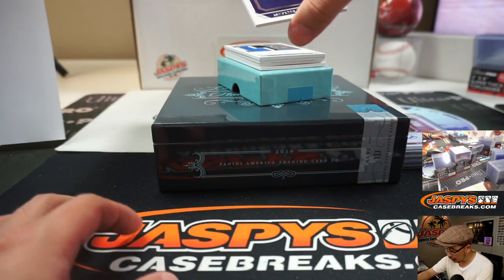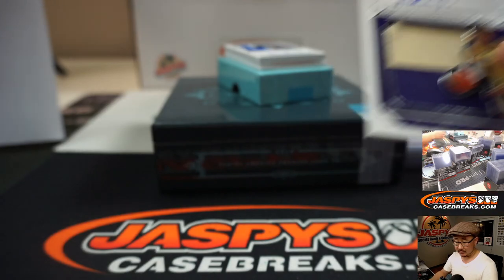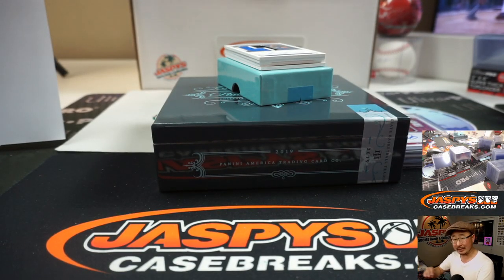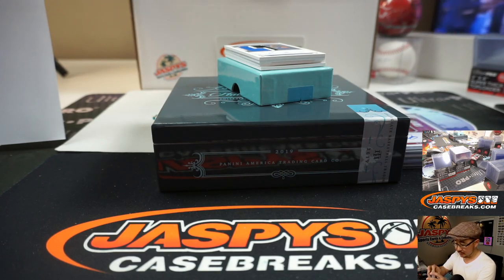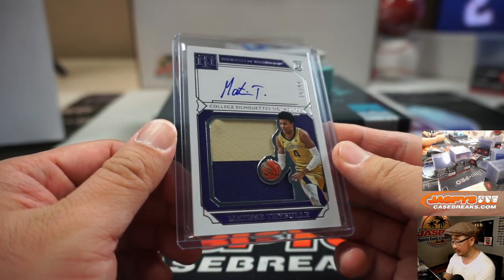College silhouette signatures. Matisse Thybulle. Nice. 75 out of 99. That goes to Greg in the number 5. And people in Philadelphia really like this Thybulle. Play some excellent defense. Good player.